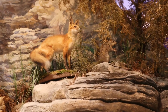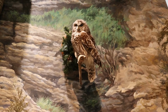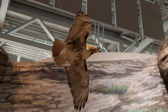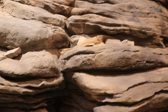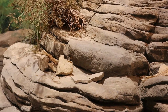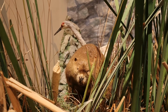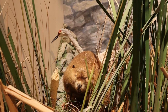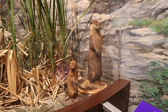Squirrel, fox, an owl, a peregrine falcon, a duck, a little deer mouse and babies. You can look and see the snake skin, because there's snakes that could live there too at the bluffs. A beaver and a crane of some sort. And some river otters.